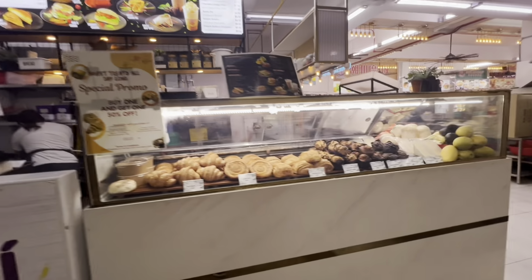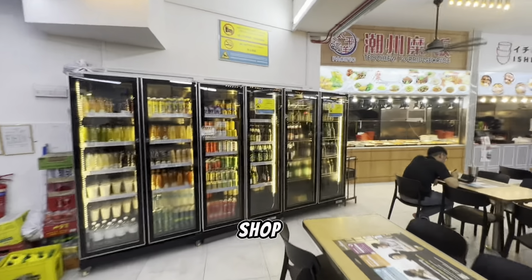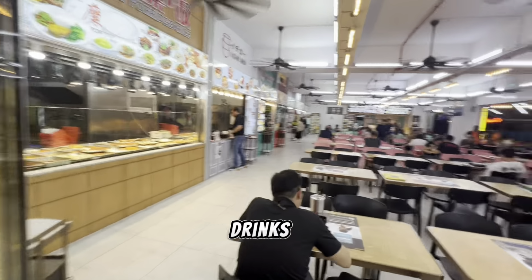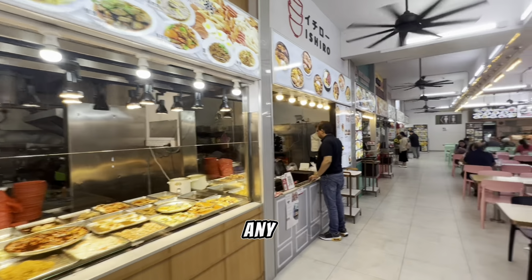This is another coffee shop, a hawker center. Here you have all kinds of beers and drinks, and this is Chinese mixed vegetable rice. You can pick and choose any vegetable and meat you like. The meal costs around $5 to $10.